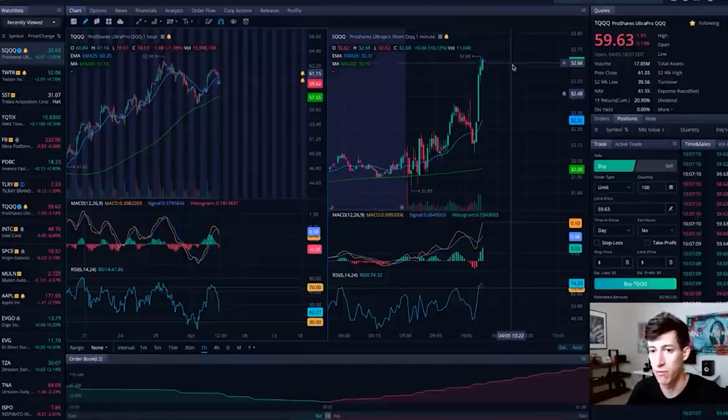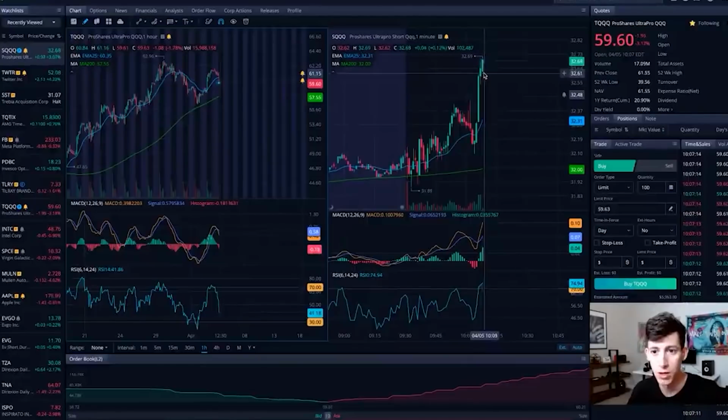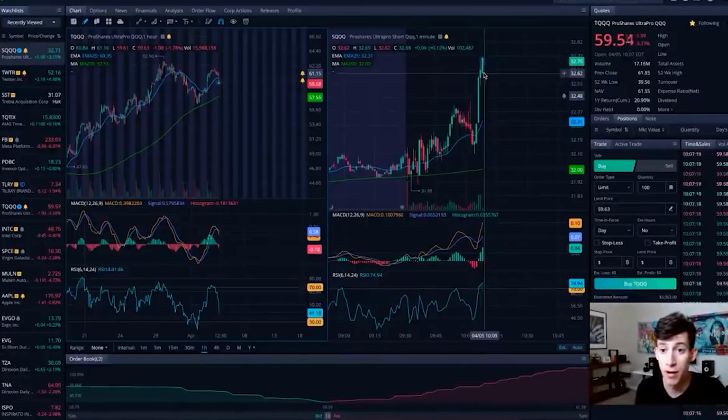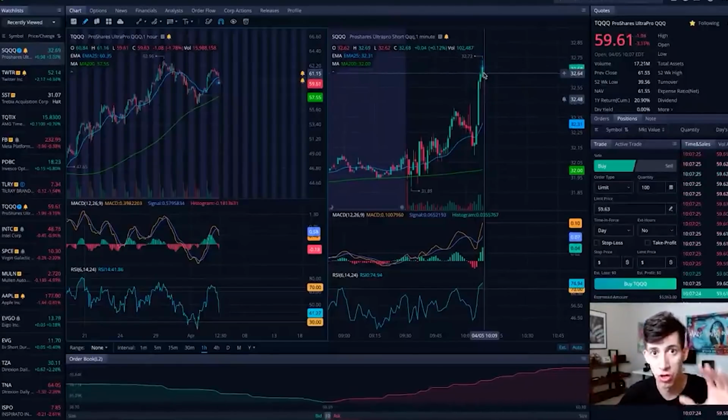I'm trying to look out for all of our beginner traders. So if you want to reduce your position size a little bit here and then allow it to continue to run, if it does, that's also not a bad idea. If you want to hold your entire position, that's on you. But again, my job is to encourage you to look out for yourself.